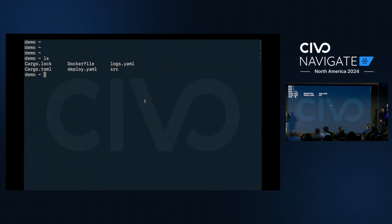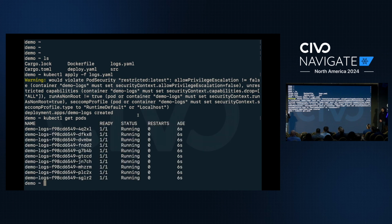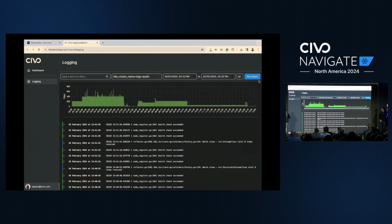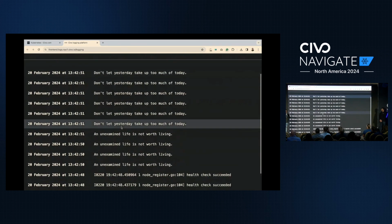So let's deploy some workload. These are just random motivational messages that it's logging to the cluster. Yeah, so the deployment is created. It's running. So let's go back, run the query, and we should be able to see some of the logs from that. And you can see the logs have started to come in.